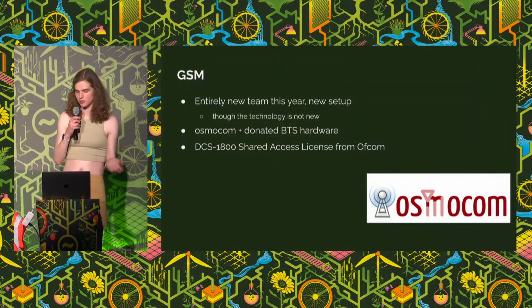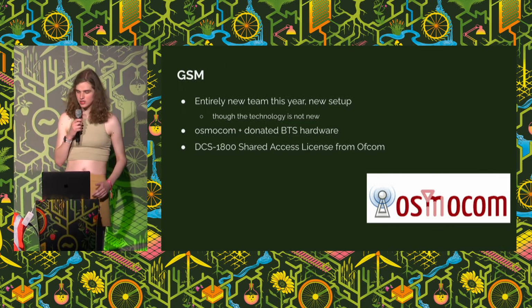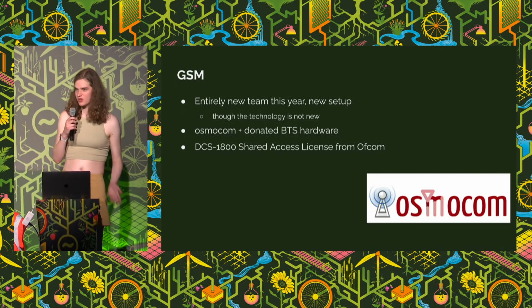We have had cellular service in previous years, but this was an entirely new team this year, so different people doing it, totally new setups. We didn't really reuse things from before. The technology stacks we were using were not significantly different. We're using this open source Osmocom stack, which people have used before, I think in 2018 or something. So that wasn't totally new.